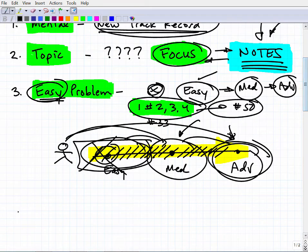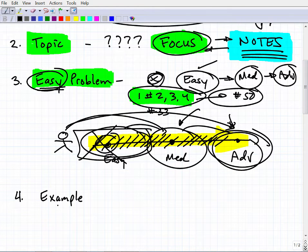So let me give you the last main idea here. And this is really good, helpful thought. And a lot of it is kind of common sense. It's an example problem. All right, what am I talking about here?